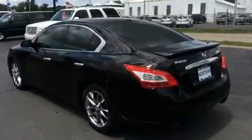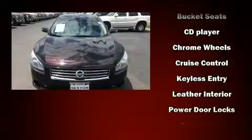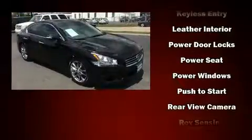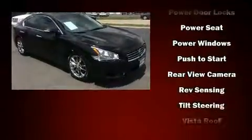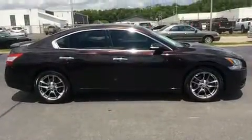Nissan ensures the safety and security of its passengers with equipment such as dual front impact airbags with occupant sensing airbag, front side impact airbags, traction control, anti-whiplash front head restraints, a panic alarm, and four-wheel disc brakes with ABS.